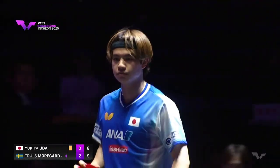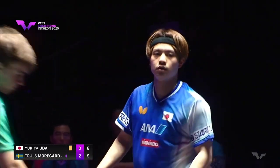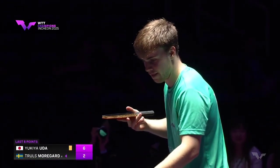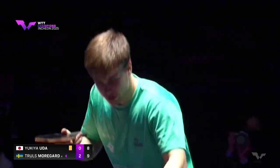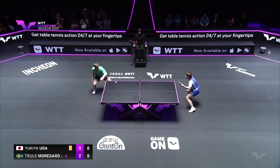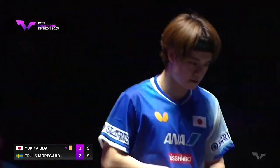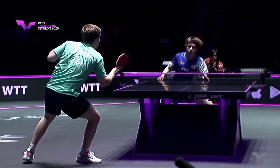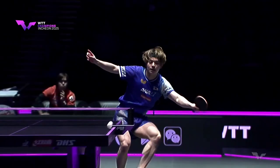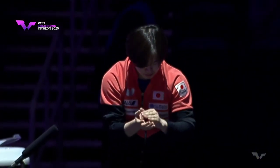9-8. And here he is, fighting for survival in game number 3 in the round of 32. Momentum, 6 of the last 8 for Yukiya Uda. Oh, on the line, he turns the corner after the net ball in this rally. Watch the touch. Soft hands, full stroke forehand, and he blocks it to the very farthest part of the table from Truls.